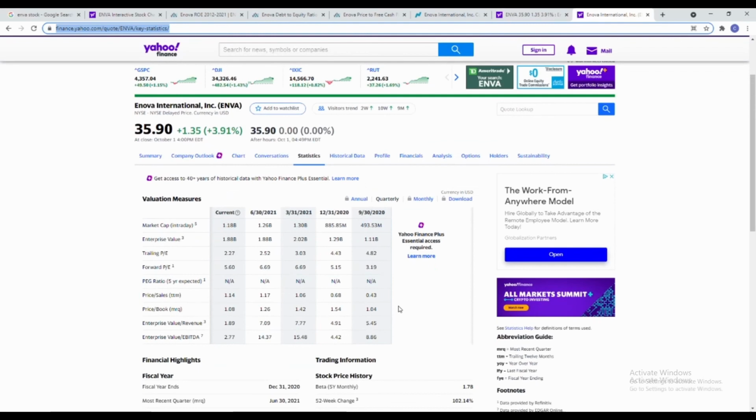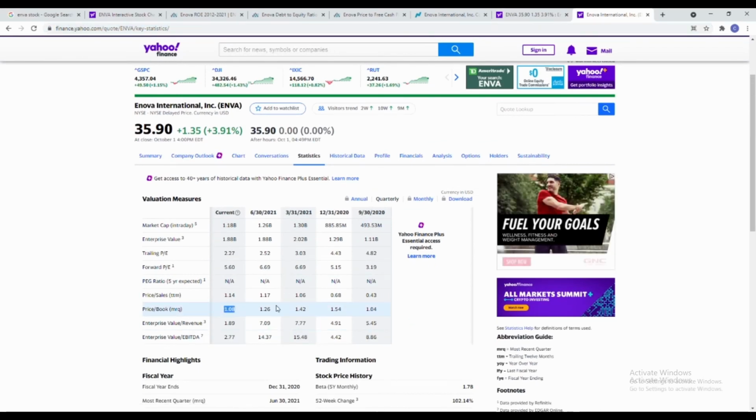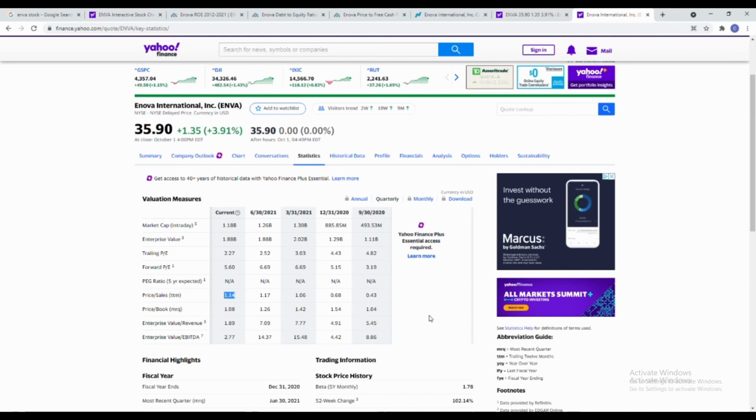And then just a few last things. Price to book currently sitting at 1.08. We said anything under one could mean that it's undervalued, but really anything between one and three just means that it's pretty fair, pretty good value overall. And price to sales being at 1.14. I do think it's relatively good for a financial company like Envova. Trading at these lower numbers here, it's really good. I mean, we're talking about forward P/E at 5.6 and just trailing P/E at 2.27. Again, just overall extremely good fundamentals in my opinion.